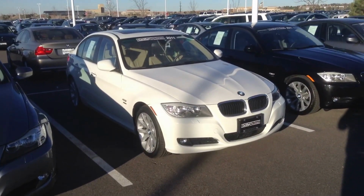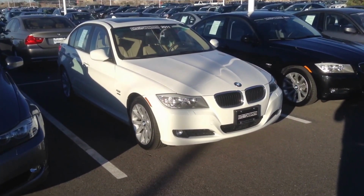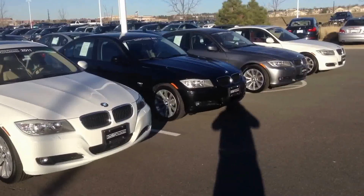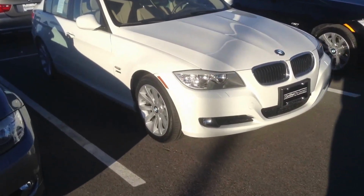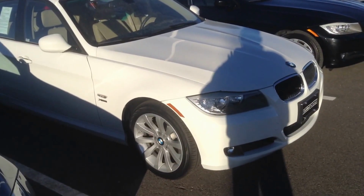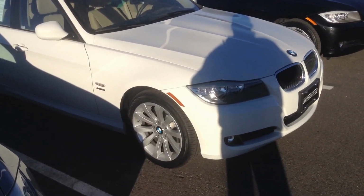I just wanted to shoot you over a video of the other three series that I thought might work out well for you if you're not really interested in the navigation. But again, as you can see, the other one I shot a video of is right there. But as far as this one, you've got the beige interior. You have, in my opinion, better packages. You have the premium package and the value package. So you basically have all the other stuff that car has that you were looking at earlier, except no navigation.